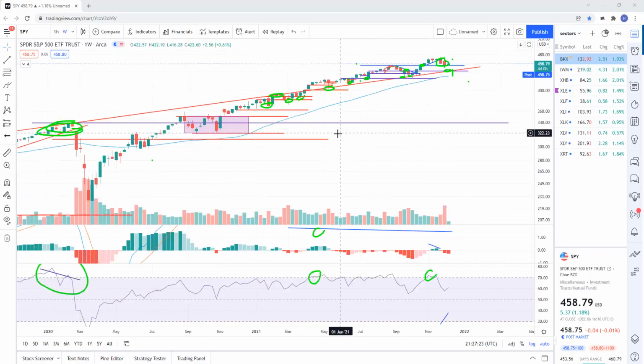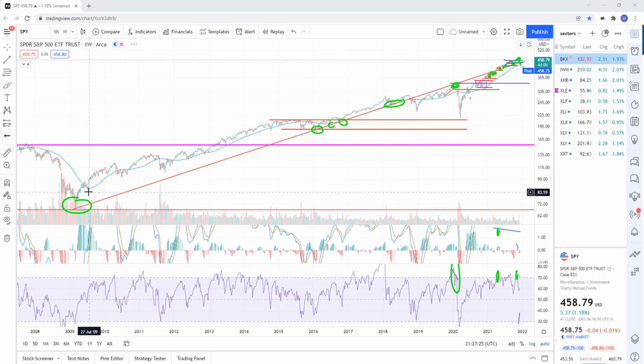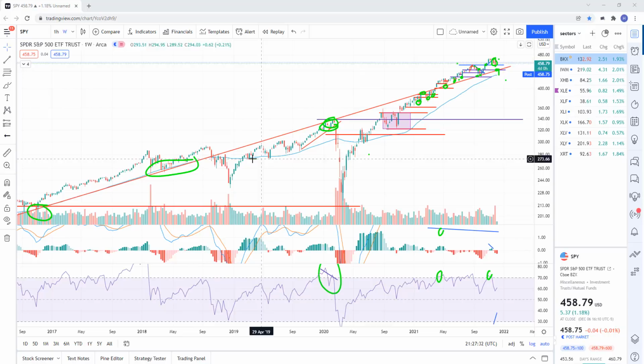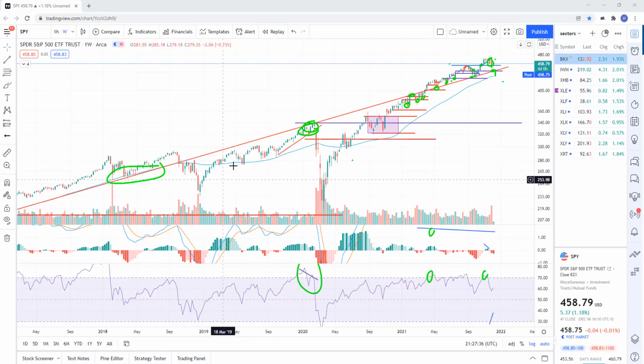And then once again, on the weekly chart, if I roll out, this trend line comes off the 2009 lows, and we just mark that out. We got support. See all the time? I've got it all marked out every time it's a support. We then broke in 2018, and the Fed started cutting interest rates and pumping QE to pump the market back up.